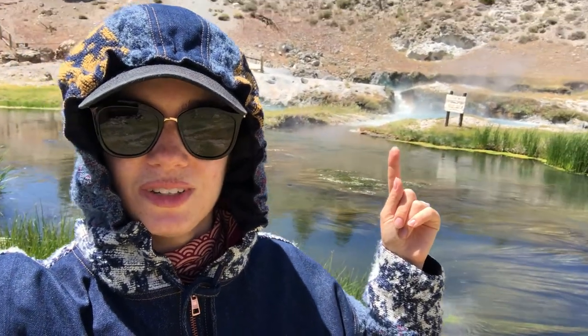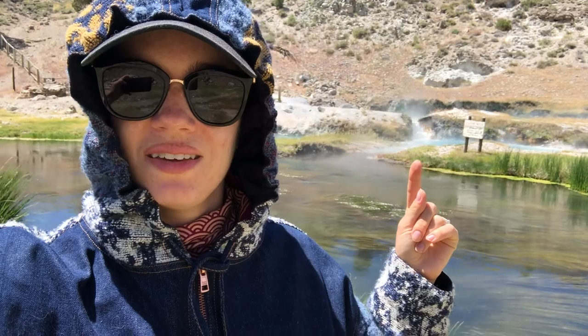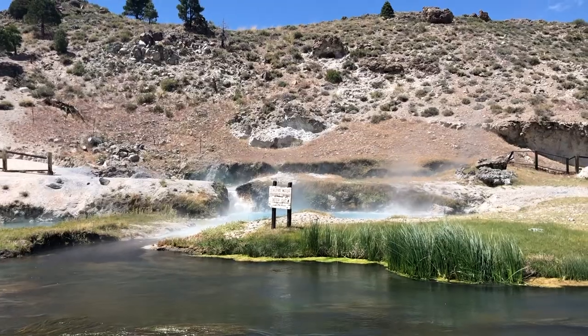There it is, the hot creek, the hot pools, geothermal pools. So cool. You don't want to get in that water. Death. This creek is actually slightly warm, and they say there's very good fishing here.